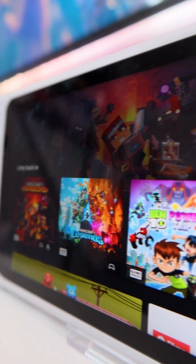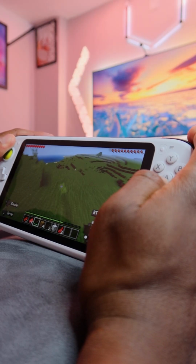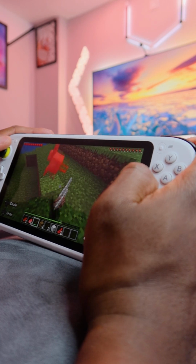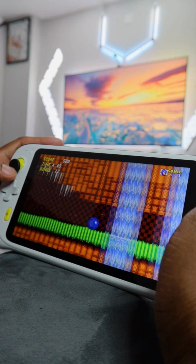It's got 64 gigabytes of internal storage with the option to add an external microSD card for extra storage. So you can download and play games like Minecraft, GTA San Andreas, or just chill on old school games like Fruit Ninja and Angry Birds. Plus, like the Steam Deck, it can function as an emulator to run classic games like Sonic 2 from the Mega Drive or Super Mario 64.